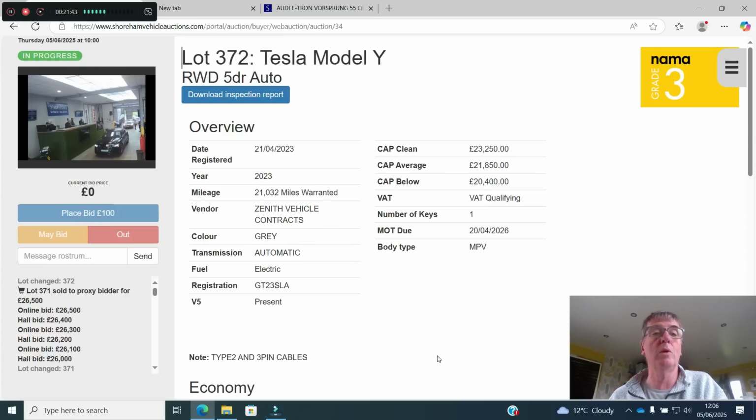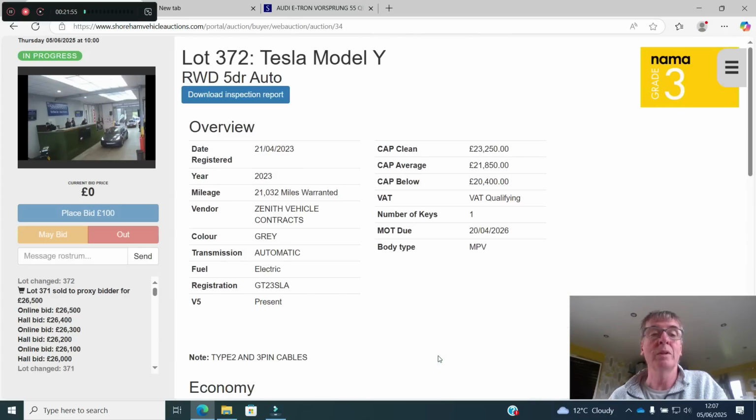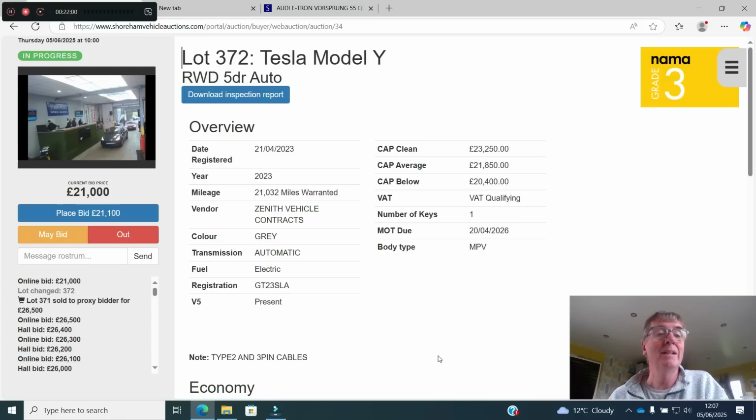Tesla time, Model Y, rear wheel drive, slightly smaller battery. This will have the LFP battery in, which you can charge to 100% and leave for weeks and doesn't affect it or damage it in any way. No pictures. You should have had a look beforehand. So it's got the smaller battery. I think this is 60 kilowatt hour. Correct me if I'm wrong in the comments.